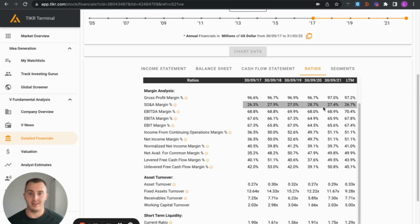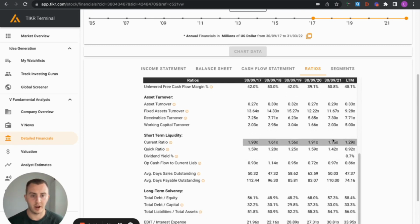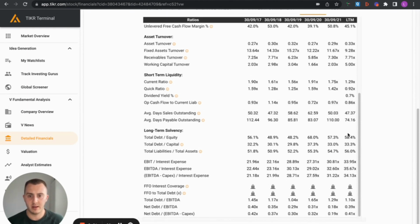Here it gets juicy. Gross profit margin of 97%. Wow, that is mega, isn't it? And net income margin as well of 50%. One of the most profitable businesses on the planet. Just epic stuff there from Visa. Current ratio way above 1, so that's solid. Dividend yield of 0.7% for anyone interested in that. Right, debt to capital wise, it's 33%, so not a lot of debt going on in the business, so that's pretty sound.